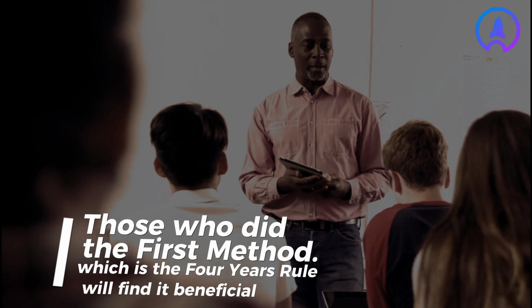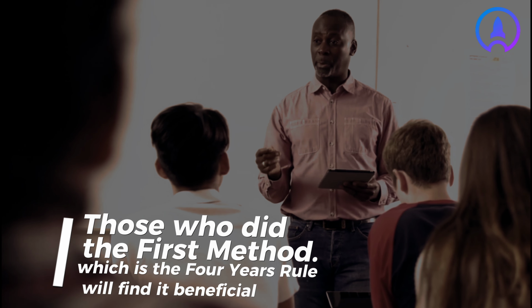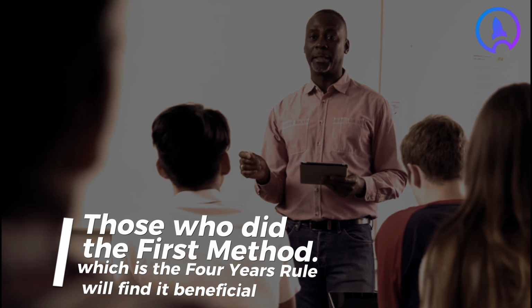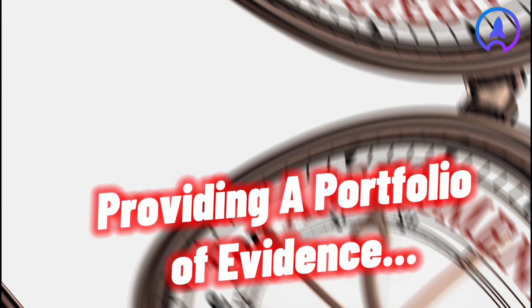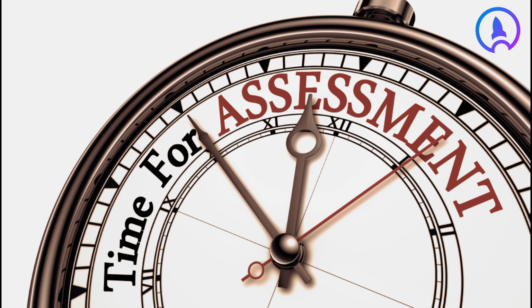Those who did the first method, which is the 4-year rule teaching in the UK without QTS route, can find this route beneficial. Actually, anyone can take the assessment-only route to QTS if you already meet the standards for Qualified Teacher Status. You will undertake a series of assessments. This may include lesson observations, providing a portfolio of evidence to show you meet the teachers' standards, or written assessments. This will vary by your provider. The assessment program takes up to 12 weeks.